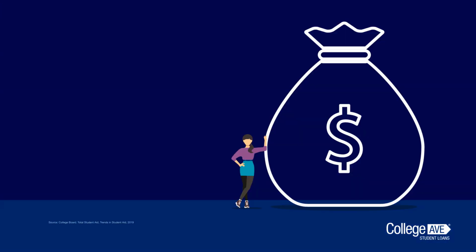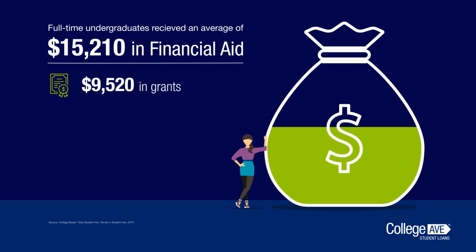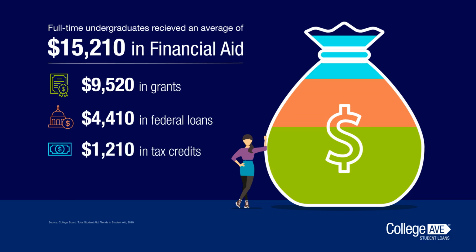According to College Board, all full-time undergraduate students received an average of $15,210 in financial aid. Of that total average, $9,520 were in grants, $4,410 in federal loans, $1,210 in education tax credits, and $70 in federal work-study awards.